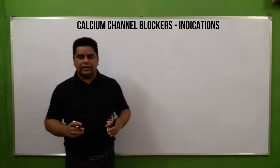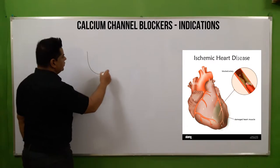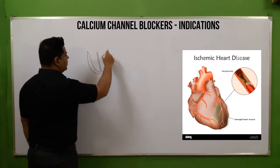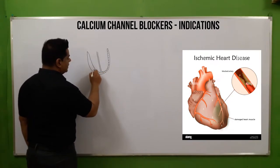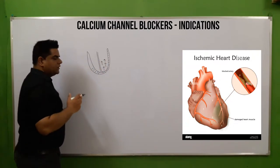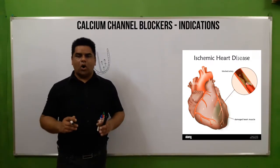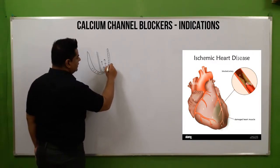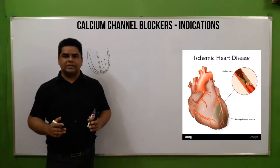And after that, it is ischemic heart disease. In the case of ischemic heart disease, we know that there is ischemia of the myocardial layer, and this ischemia makes it difficult for the myocardium to pump properly. Therefore, in order to decrease the workload, we provide calcium channel blockers, so that the smooth muscle of the myocardium layer functions properly.